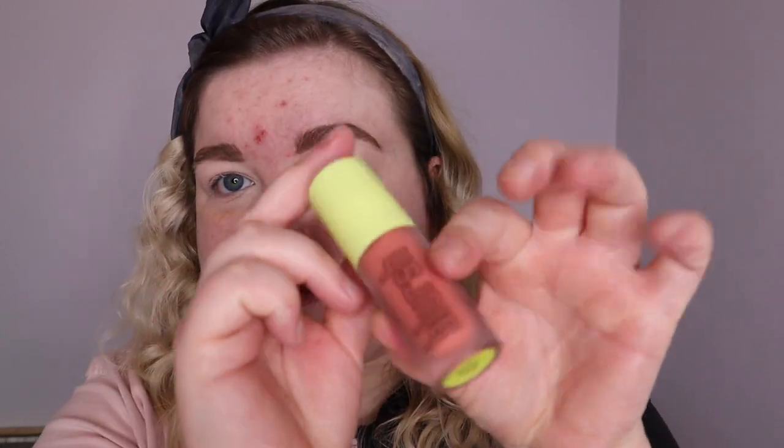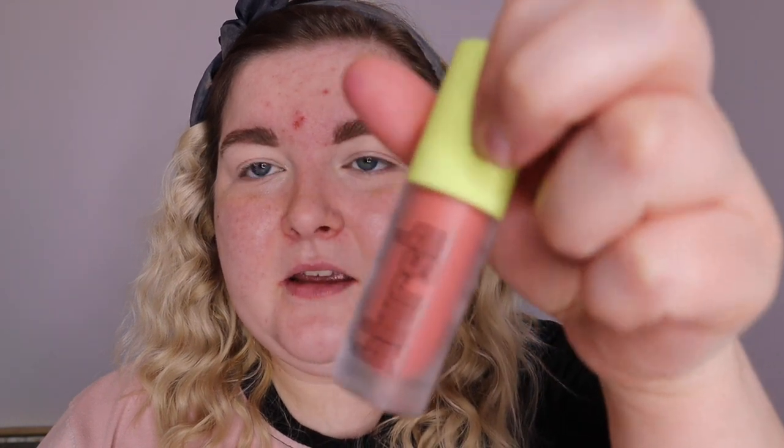So the other bits that I bought, apart from the two eyeshadow palettes, was one of the liquid blushes. So this is what it looks like, and another thing that annoys me is that it's called blush, with an R in it. Blush. Don't know if you can see. I don't get it. I don't understand why it's called that. This is the shade Peach Sugar.